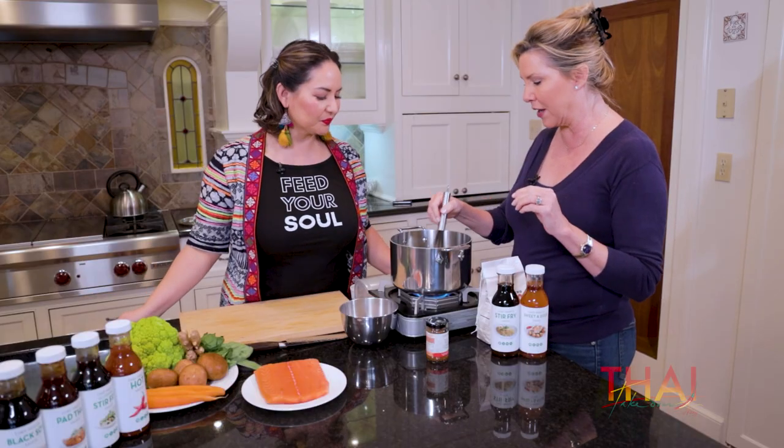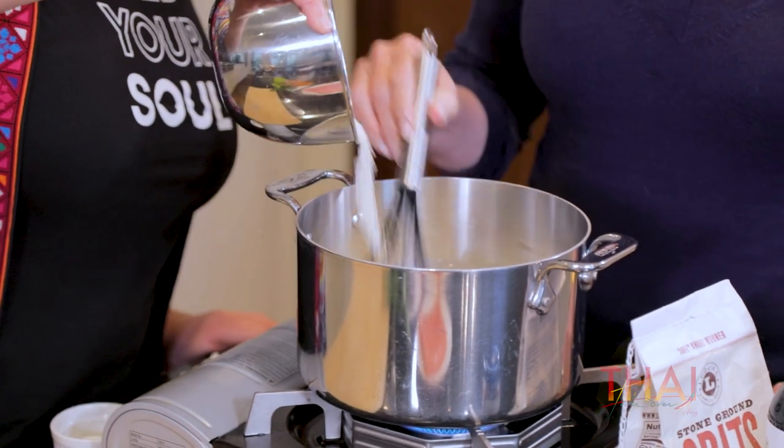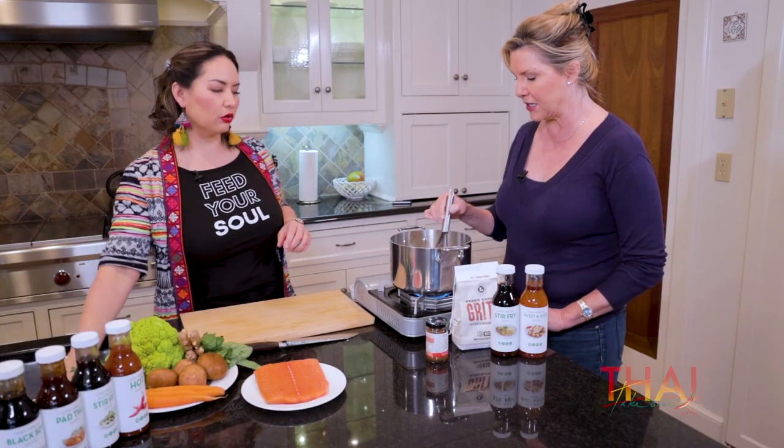Okay, we gotta get this water boiling a little bit. So is it high? It's on high. Okay. Okay, pour it in. We're in a boil. Yep. It's just gonna stir it up really well. Make sure there's no lumps in there. You know, and the proportion is a lot like rice.